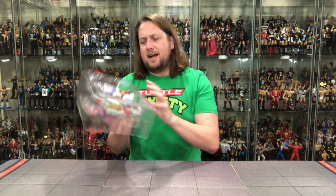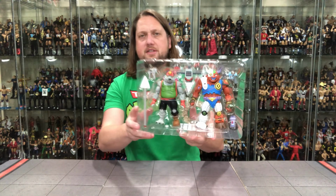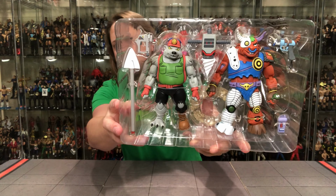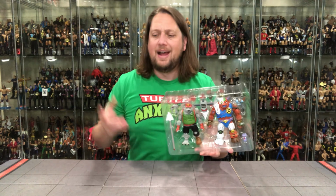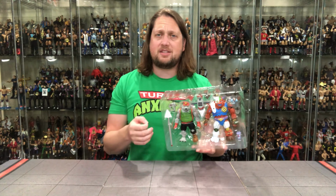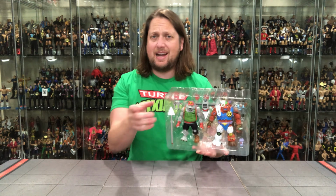Then we get the big plastic prison. We got 2 plastic prisons here, 2 big figures. There they are in the plastic prison. And as usual with these NECA figures, they are strapped down. I got to get my old scissors out and bust them out of their plastic prison. So hold tight. We'll be right back and let's talk about the figures.